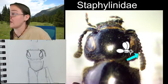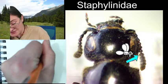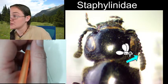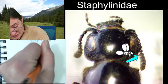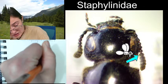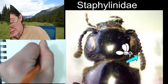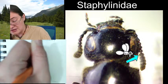Now, this club, I would say it starts about here, because you can see it kind of starts the cup here, and then it goes for 1, 2, 3, 4, and then it finishes up. So you can see that these segments are nice and thin, and then when it gets to the end, these segments kind of get really wide.